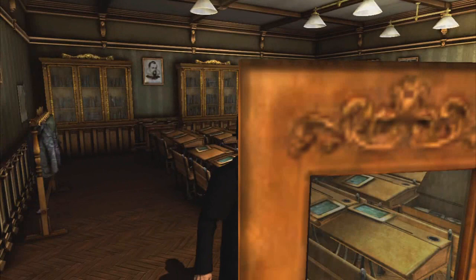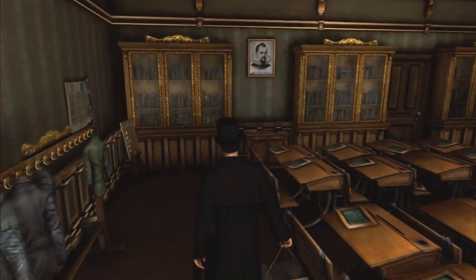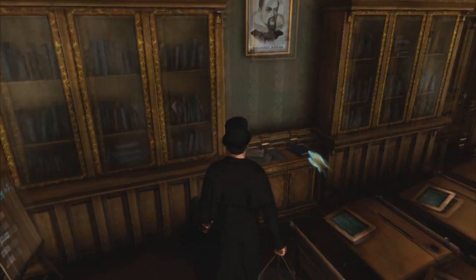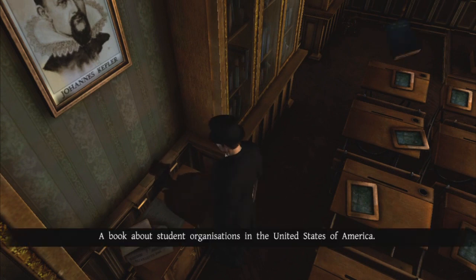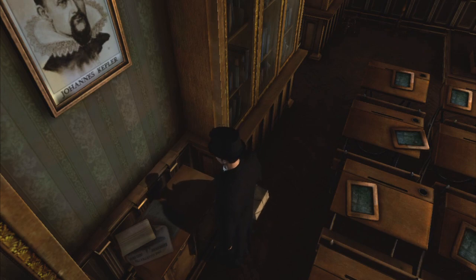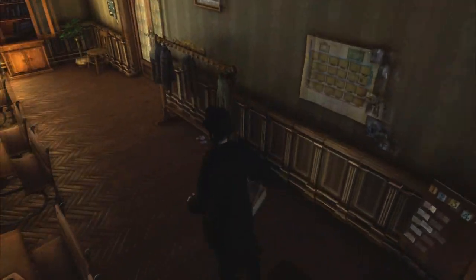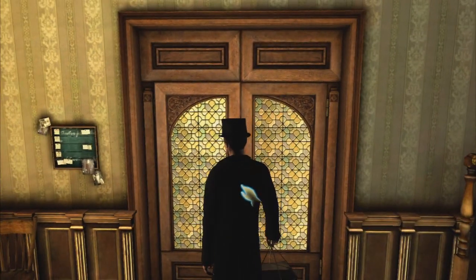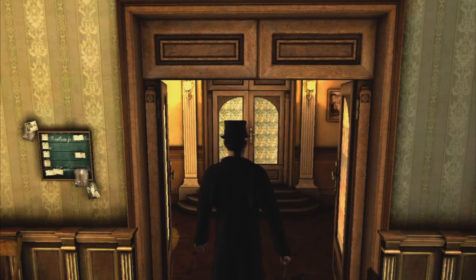Now, where to now? Go to the opposite wall from window where the bookshelves are located. Take the school book from the table. A book about student organizations in the United States of America. Okie dokes, I'll take that. Now, we've got to go to Judge Becket's office, which I would assume is right over here. Or her foyer, at least.